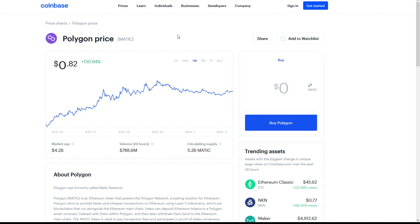$1.75 is the price target. I will say I don't think it's going to reach quite $2 by the end of June. It's a possibility, like I said, with reaching $2 by May being even a possibility, but $2 by June is more of a possibility. $1.75 is where I have the price target, though.